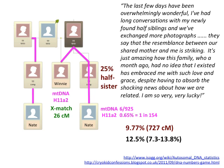They say that the resemblance between our shared mother and me is striking. It's just amazing how this family, who a month ago had no idea that I existed, has embraced me with such love and grace, despite having to absorb the shocking news about how we are related. I am so very, very lucky. So that was a wonderful outcome to my first case of helping an adoptee reconnect.